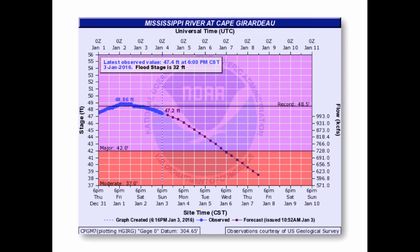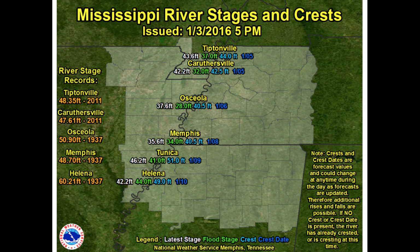Numerous towns along the mid-Mississippi River have been inundated with water, and it will take some time to drain away given the state of the Mississippi River. Here is a look at the Mississippi River flood stages and crests in Tennessee, Arkansas, and Mississippi. At each station listed here, the river crest, which is expected later this week, is well past flood stage. Thankfully, the last 5 days have been dry along this region.